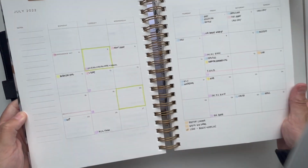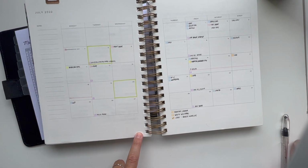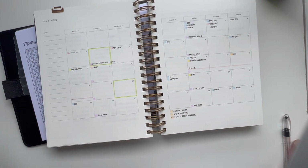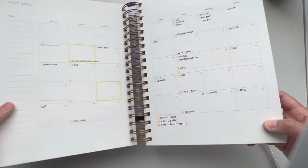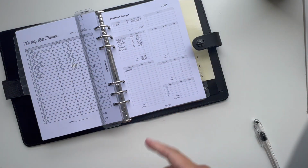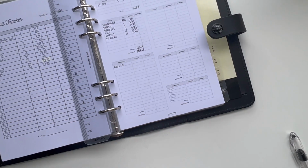A few videos ago, I did a plan with me, and I just go over and schedule in all my bills and my paydays and any events that we have coming up during the month, anything that may cost money. So I'm using this to plan out my paycheck and how much I need to budget for each category. So just a side note.